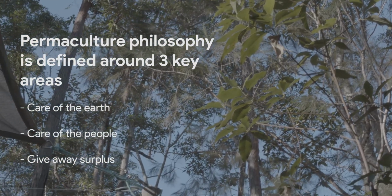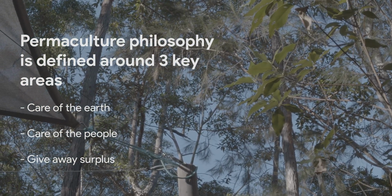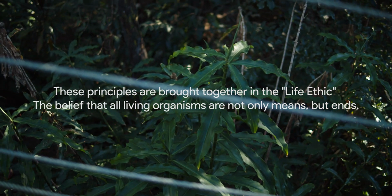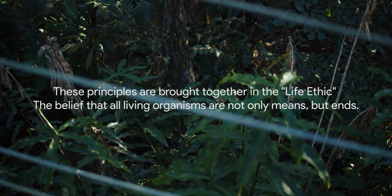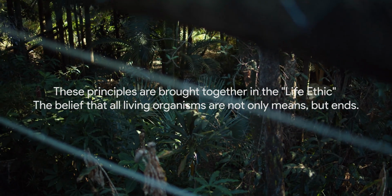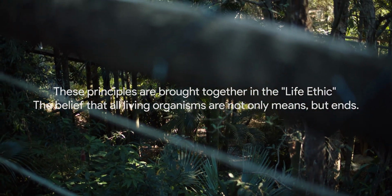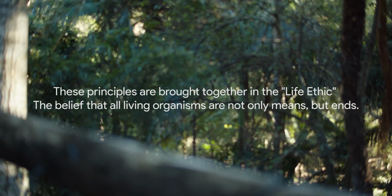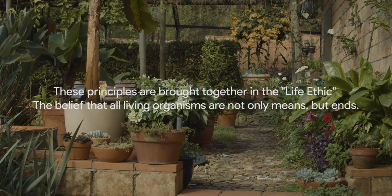These principles are brought together in the life ethic, the belief that all living organisms are not only means but ends. The life ethic recognises that in addition to their instrumental value to humans and other living organisms, living things have an intrinsic worth in themselves.